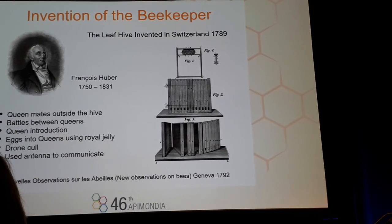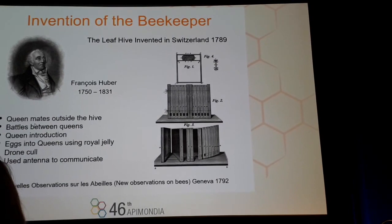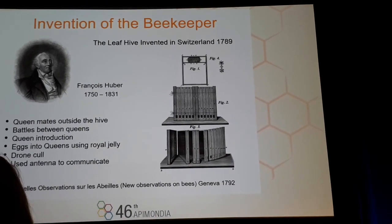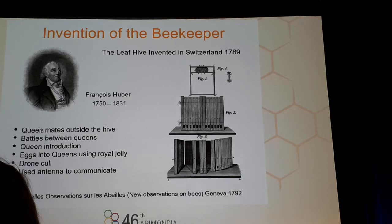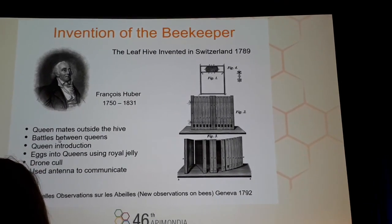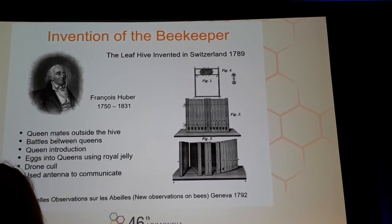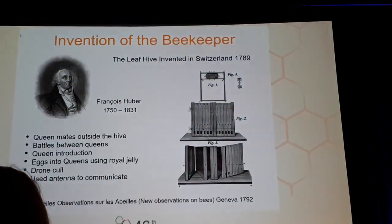It was the bee biology that this guy discovered as a result of using this observation hive. So he discovered some of the fundamental points of bee biology that us beekeepers exploit today. The fact that the bee mates during a flight, battles between queens, the fact that if you feed eggs royal jelly, any egg can turn into a queen bee, the drone cull at the end, even the fact that they use their antennae to communicate.